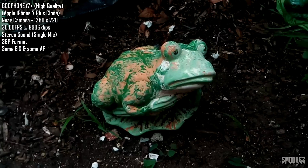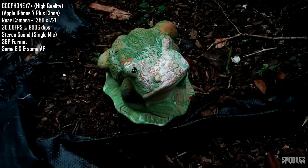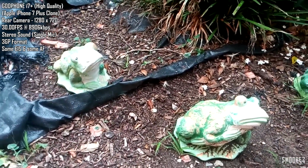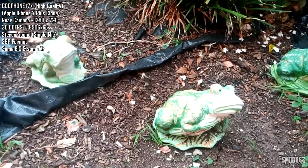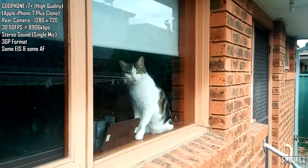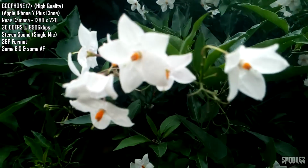So if we go to the Froggo and oh, look at that autofocus. And oh, autofocus. And alright, so if you're wondering what happened just then, the internal storage has been filled up all the way, so I've had to change the write disk to the SD card, which you have to use Quick Shortcut Maker to open up Android settings in order to change it. Just makes a lot of sense. But anyways, let's continue on. There's Rip. So the flowers, yeah, looking good.